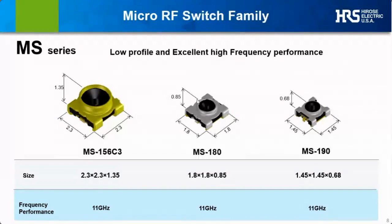These devices allow in situ rerouting of analog RF signals by temporarily depressing the switching element, which in turn allows partial circuit performance validation at any manufacturing stage, from design all the way through high volume assembly line stages. Their small size keeps the board space investment to a minimum, with over here on the right, the latest MS-190 measuring less than 1.5 millimeters to a side and only 68 hundredths of a millimeter in height.